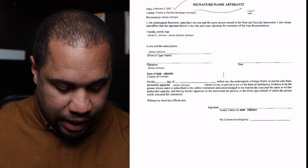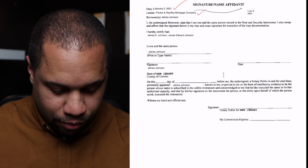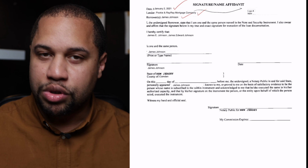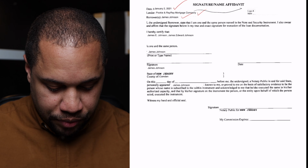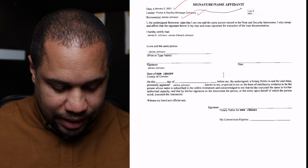You have the date in here that's there. You have the lender, in this case, Pookie and Ray Ray Mortgage Company. You have the borrower, James Johnson, which is, of course, the name that you should see throughout the package. I've redacted loan numbers and things like that.